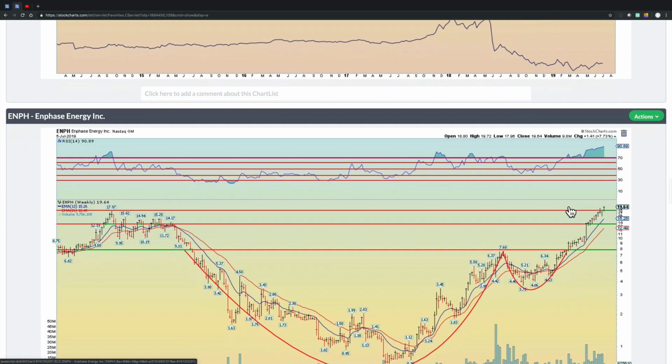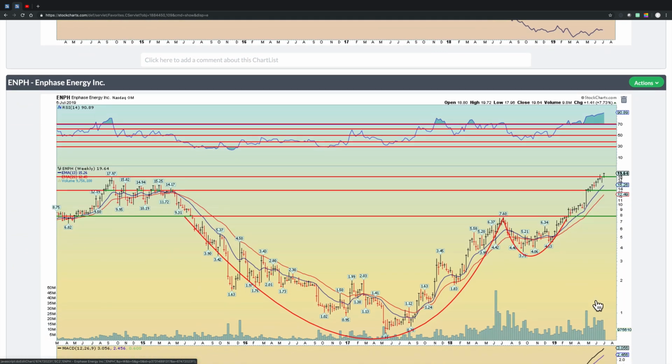ENPH Energy, this one's absolutely a beautiful cup and handle. So if you want to see a picture perfect cup and handle, this is it. It's gone from a low of 65 cents to a high of, now it's at 19.64. Incredible. If anyone was lucky enough to ride that, kudos to you guys. But bottom line is we broke above this cup and handle, the neckline here at 8, and then that was the takeoff point. So we took off. We had a beautiful hammer pattern here from a move of 10 to above 14, and now we're just kind of stair-stepping higher and higher.